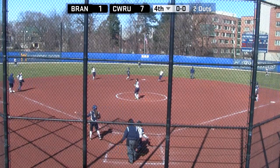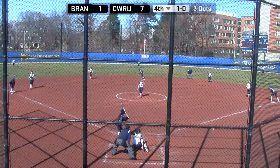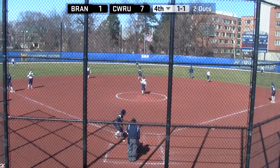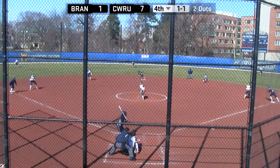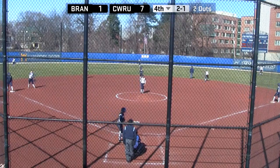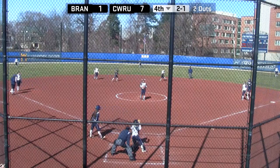Takes the first pitch a little high, 1-0. And the count evens, 1-1. Miller 1 for 2 today. Takes one up high, 2-1. Well, base hit here would put an exclamation point on an already pretty solid weekend for Miller. 2-1 pitch. Little down and in, 3-1.